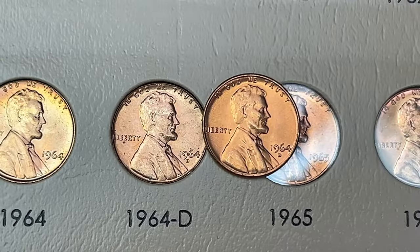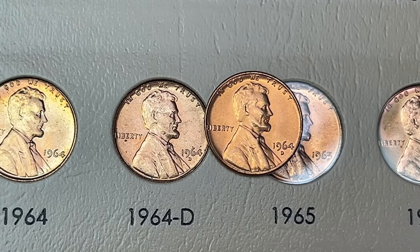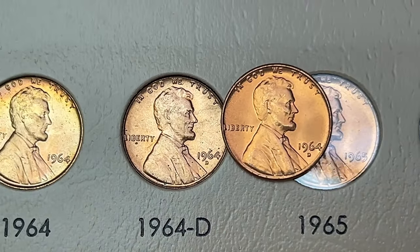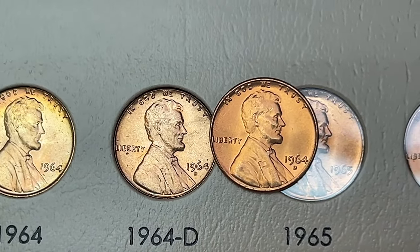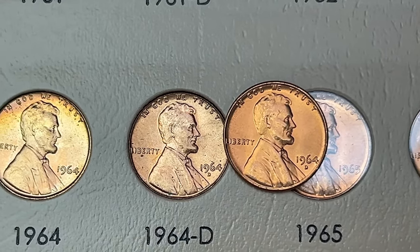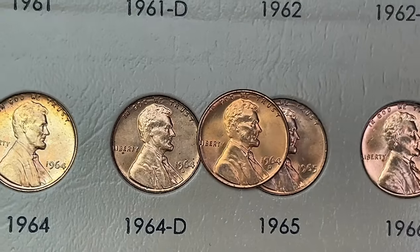Our next coin switching out is this 1964 out of Denver. You can see the difference. One of those ones that I got that was in really nice condition. This is the best one of them all. Very beautiful, nice condition coin. Going to switch that out most definitely.